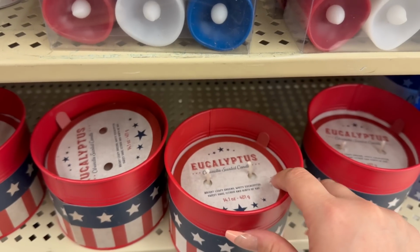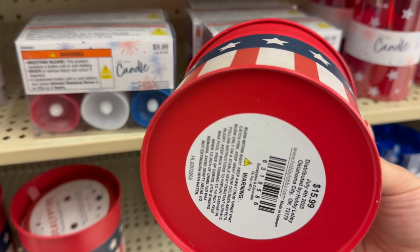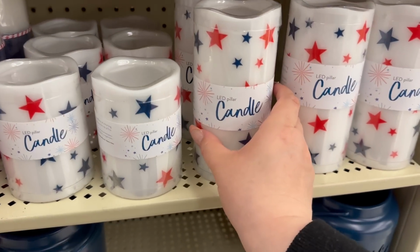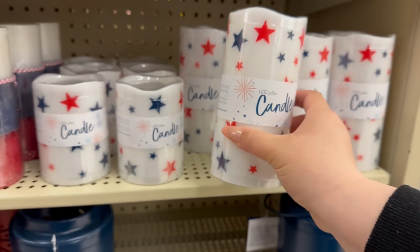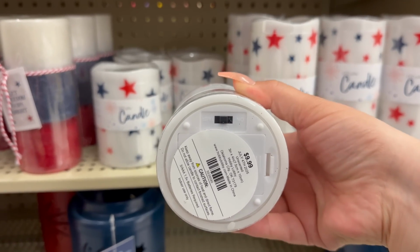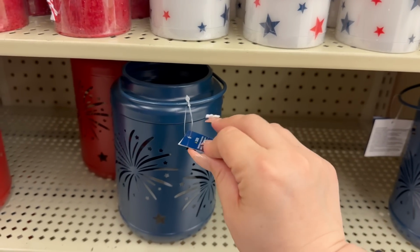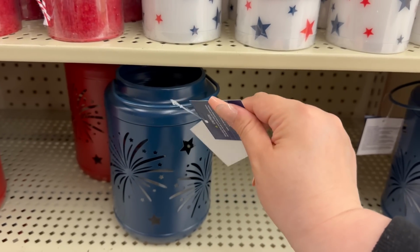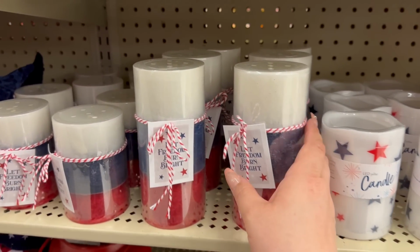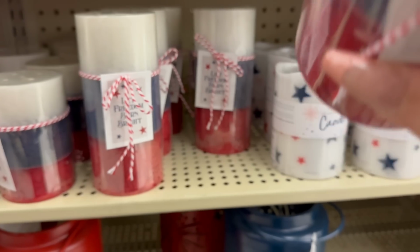Right here you have a eucalyptus candle. This is a 14.1 ounce for $15.99. Down here are the bigger pillar candles for $11.99. These ones look more realistic than the ones I just showed you. These ones are going for $9.99. You have these beautiful LED lanterns, and this is going for $13.99. These are real candles right here.